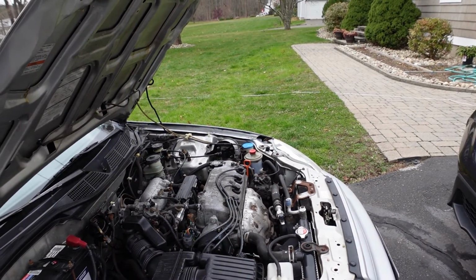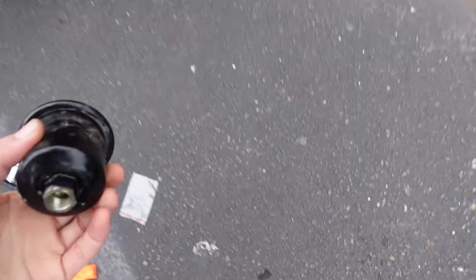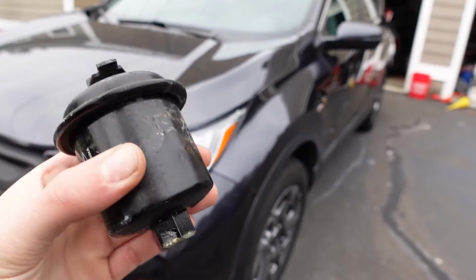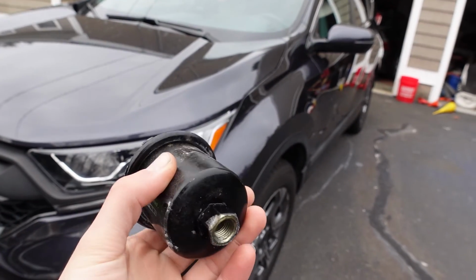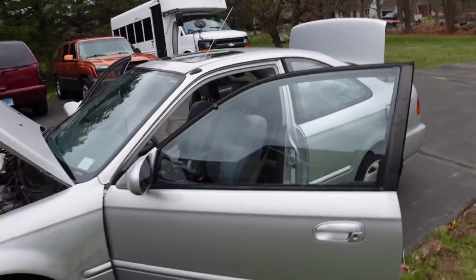But just knowing that it's getting the fuel it wants will be good. So it's good to do a fuel filter. Who knows when it's been done? They try to blow through these sometimes, but it seems kind of gross. I don't know if I'm gonna try to do that or not. I'll do it off camera. If it's really bad, I'll let you know.